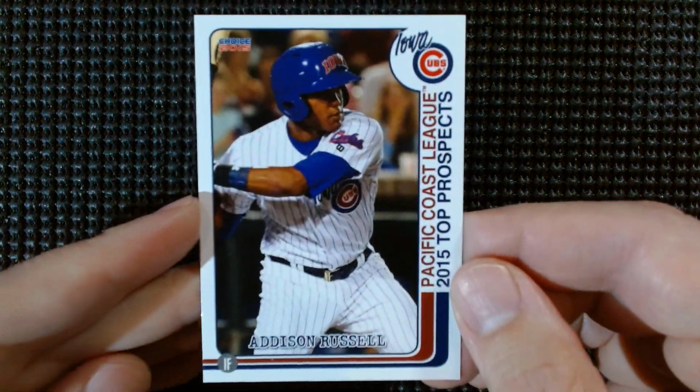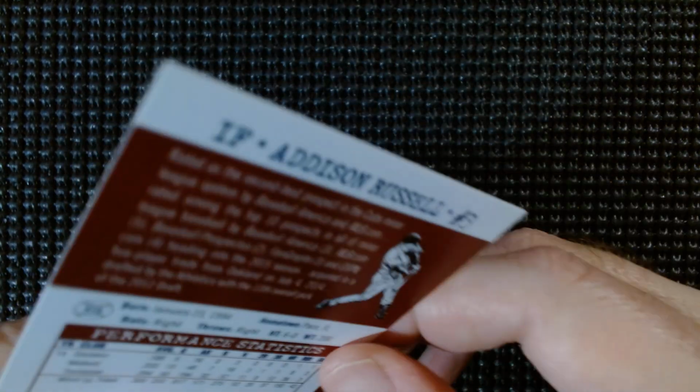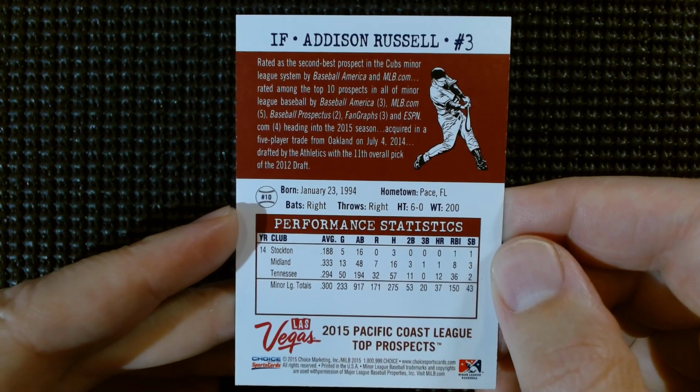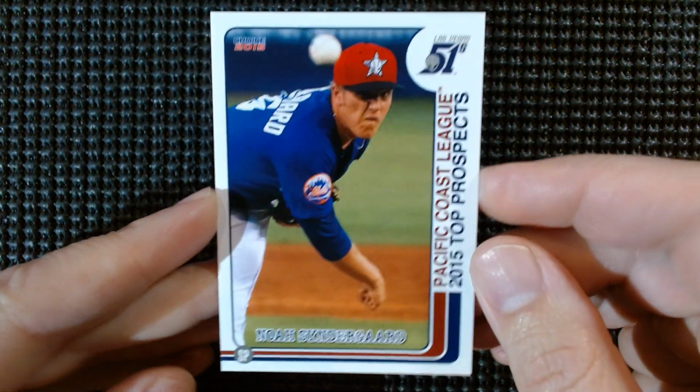Addison Russell, we were just talking about in the last video. Wonder what's happened with him. He went to the Korean baseball organization, KBO, and I don't know what's happened to him since. I know he struggled there for a while. He might be in Japan or Taiwan now.